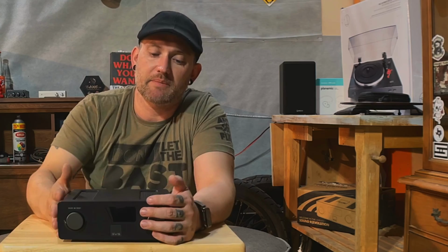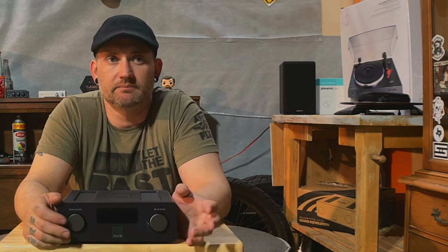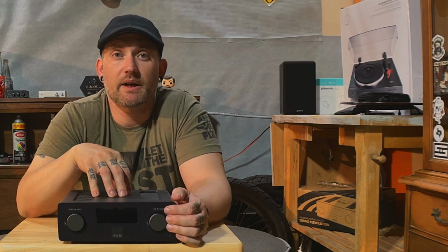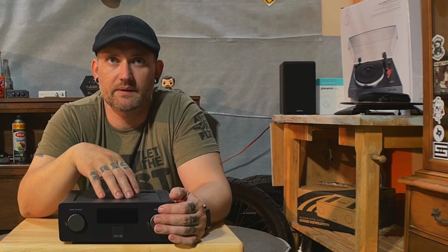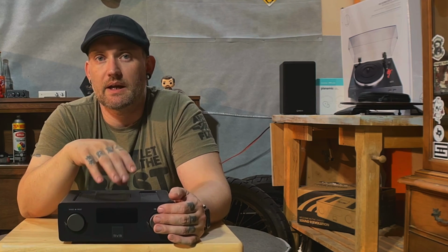It has these black mesh screens that have a green light that looks kind of cool at first coming up through here. I'll explain why later. Again, it's a Class D amplifier, and honestly, I don't have a ton of experience with Class Ds. This is the best sounding Class D I have heard.